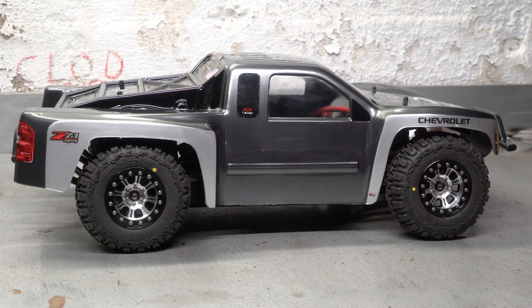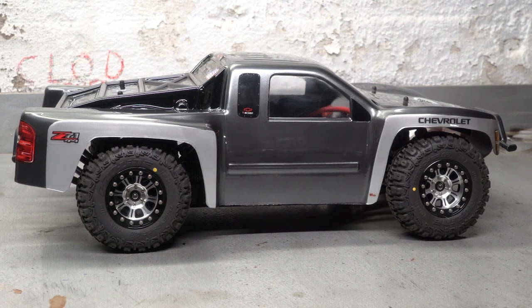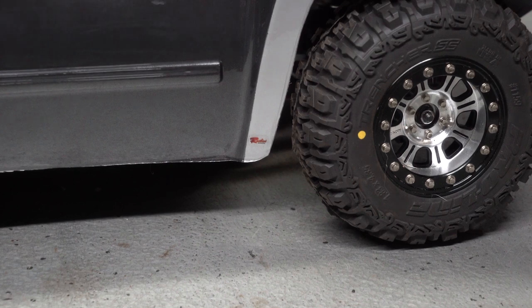I just used the ones that came in the kit. I did add a couple other ones. If you take a look right here, that's a Raceline decal, came with the wheels, because those are RC four-wheel drive Raceline replicas. The aluminum beadlock wheel, it even says Raceline in it.